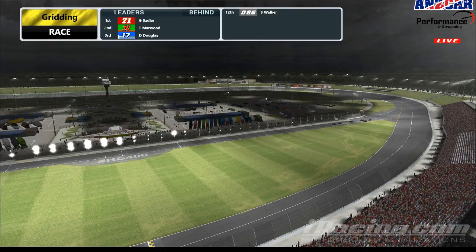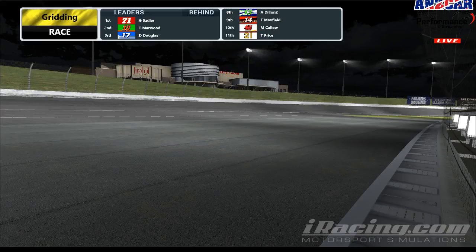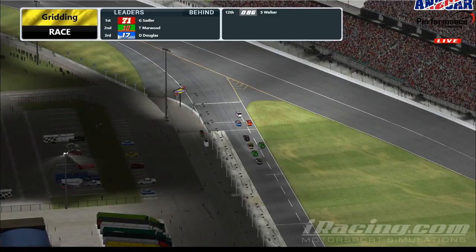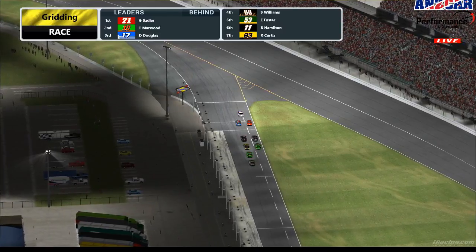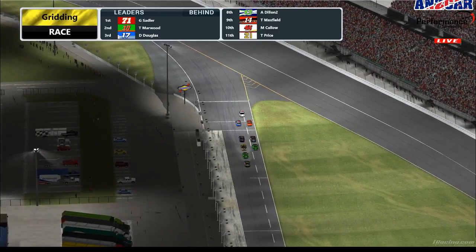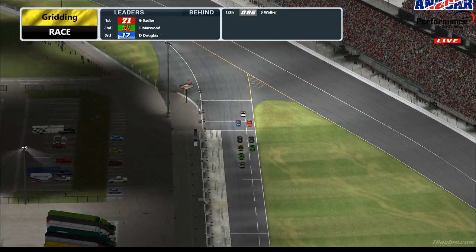Righty-ho, so for Heat 1, our grid will be Gavin Sadler on pole with Terry Marwood beside him. Dave Douglas on the 2nd row with Steve Williams beside him. Edward Foster on the 3rd row with Brendan Hamilton beside him, then Riley Curtis and Aaron Dillon, Todd Maxfield and Jackson Callow, and Troy Price and Stacey Walker. So that's the grid for Heat 1. No cautions, of course. 10-lap sprint. Then we'll run Heat 2 with the rest of the field.